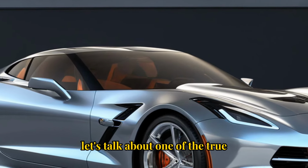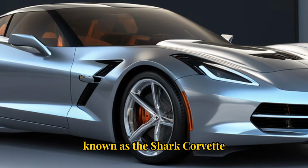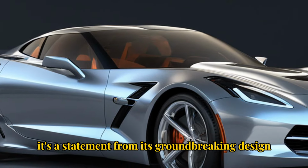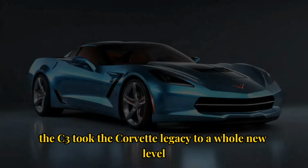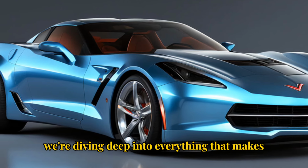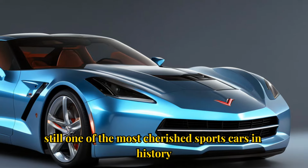Alright, let's talk about one of the true legends of American muscle and performance, the Chevrolet Corvette C3. Known as the Shark Corvette, this car isn't just a vehicle, it's a statement. From its groundbreaking design to its impressive performance, the C3 took the Corvette legacy to a whole new level. In this video, we're diving deep into everything that makes the Corvette C3 so iconic and why it's still one of the most cherished sports cars in history.